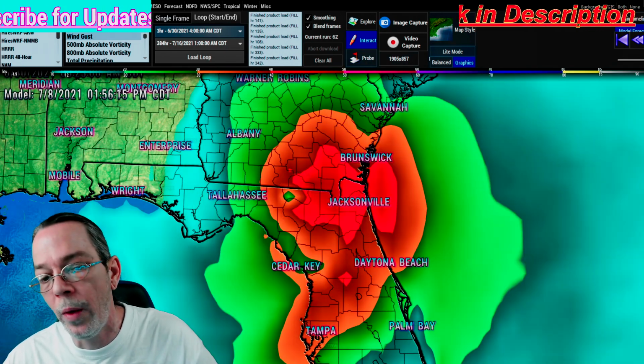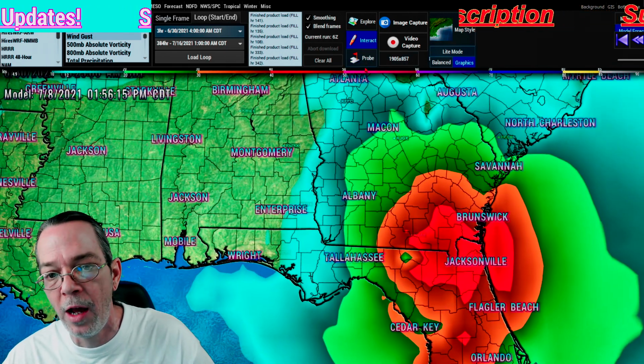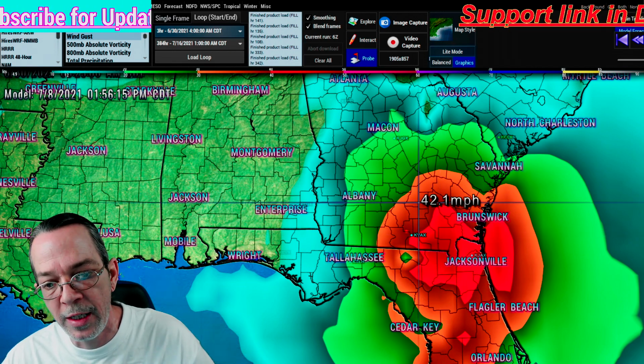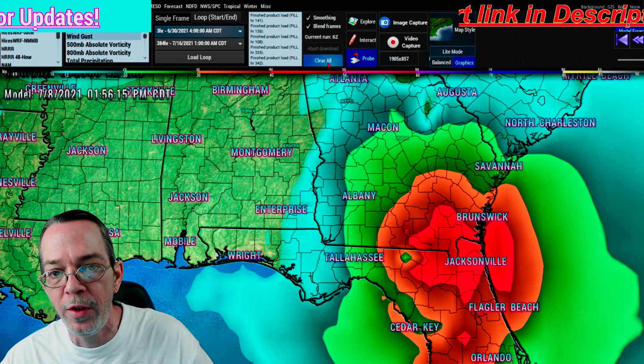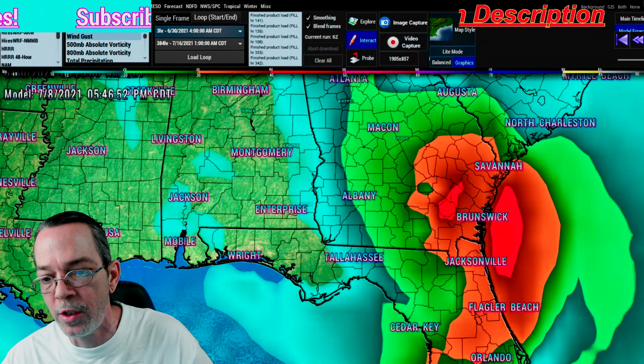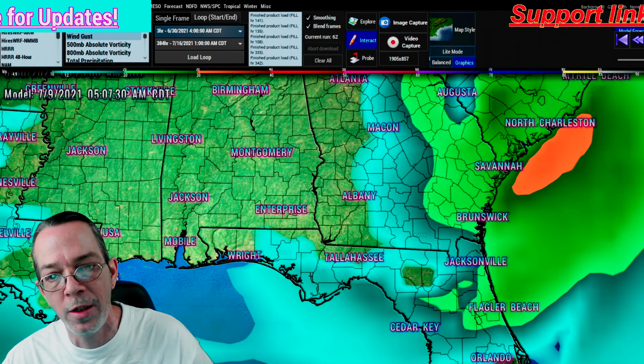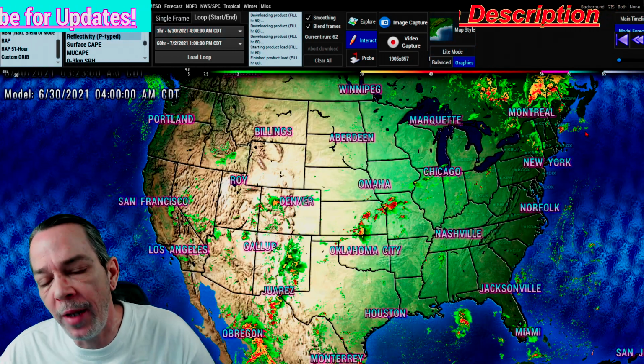But it does start weakening after it passes Florida, and now the wind gusts are getting down to the 50s for southern Georgia, which isn't half bad, but it's 40s and 50s. So southern Georgia definitely is going to see the worst end of it, and it starts weakening down as it goes towards the Carolinas. So far, that's the update I have for you guys.